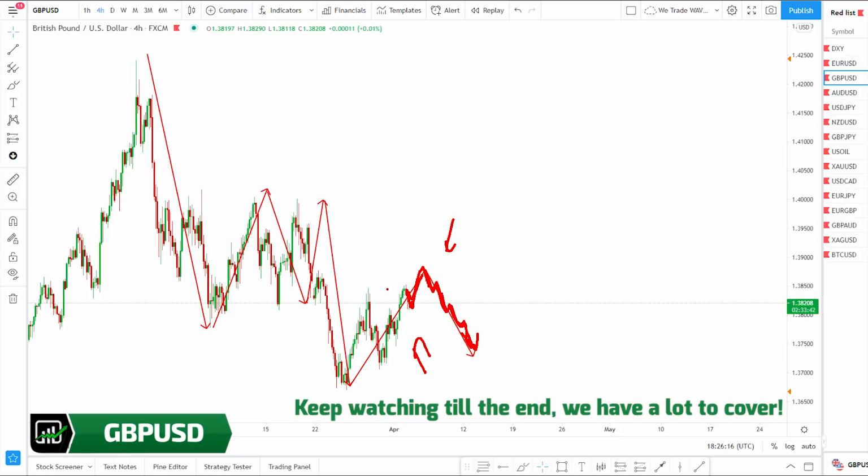If this turns out to be a corrective structure, guys, pound dollar will push up to break this top, this one, and the previous one as well. Alright? Let me repeat this.